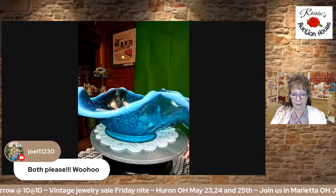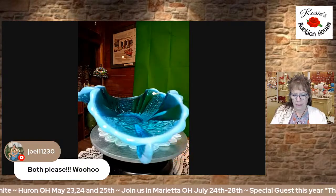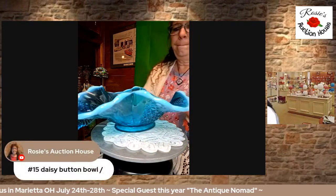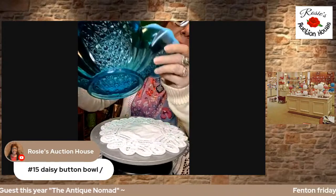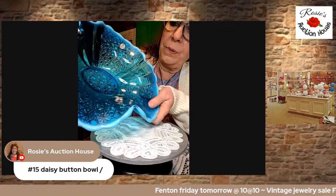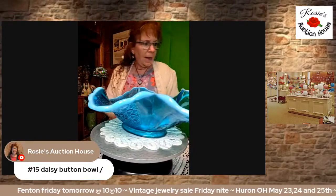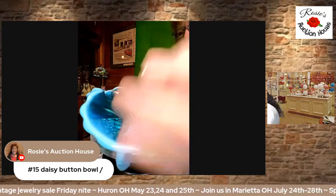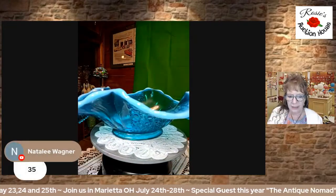I don't know what it is. But here we go, and I'll show it to you. This is like a council bowl. It's very big. Here's the design, and I have the original box for it. It's in a blue opal color, but it's very deep, so I don't know if this has its own color name. But across, it is 13 inches, so it's very large. Natalie is going to start us at 35.